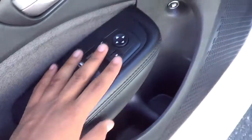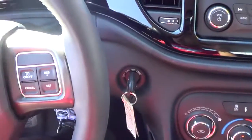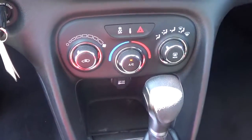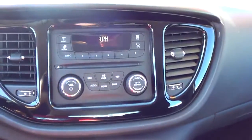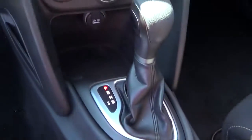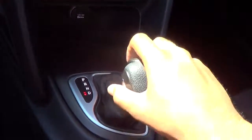Power windows, door locks, power mirrors, automatic headlights, intermittent windshield wipers, cruise control, leather wrapped steering wheel, tilt and telescopic steering wheel, AC, your temperatures, fan speeds and zones, AM, FM, CD player with your presets. You also do have your cup holders, 12 volt power outlet, automatic transmission with manual shiftability.